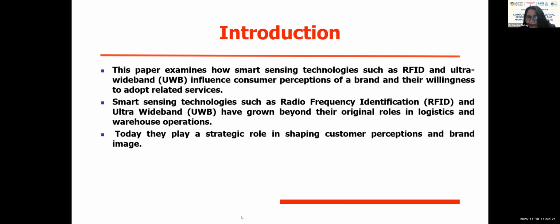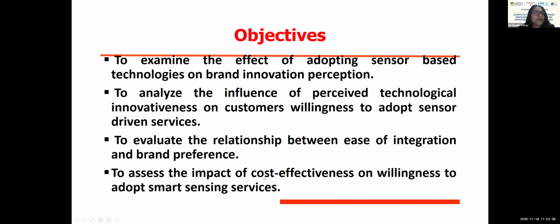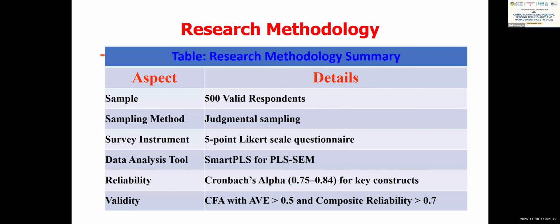Ma'am, I think there's some technical problem at your end. Yeah, ma'am, give me a second, I'm just sorting it out. We are running short of time. If you can be a little quick, go straight to your research methodology and then the conclusion, because we'll have to wind up the session fast, ma'am. We have other sessions. Yeah, ma'am.